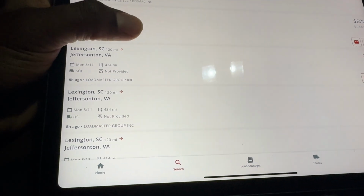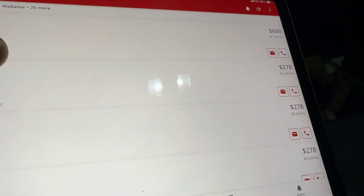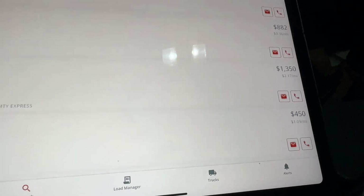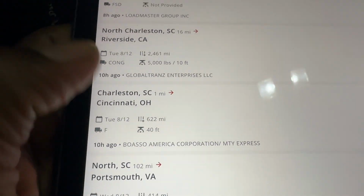Eastdale, South Carolina, to Alabama. That's going the opposite way of where we're going. And then you got a Virginia, which that's definitely not paying at all. So I wouldn't even waste my time on that load. And then we have Charleston to California, as you see, pennies. And then you have a Charleston, which this one's been sitting on there for a while now. And the reason being is because of the comment.